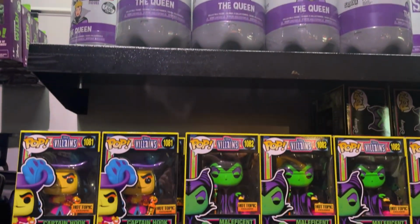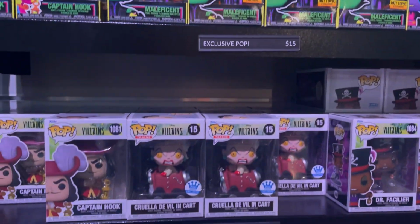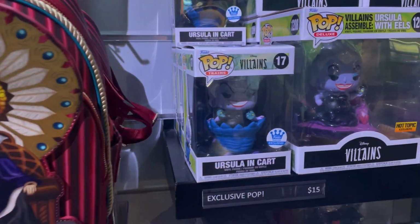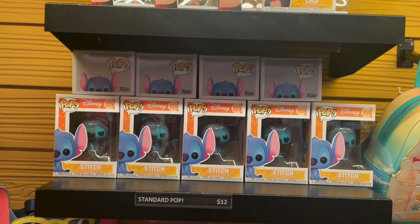They got a bunch of them on the shelf, along with some of the different Black Ladies, like Captain Hook, Maleficent, and Dr. Facilier. They also have some of the train cart one with Cruella de Vil, and then also have Ursula and her cart. They have a restock of some of the older Lilo and Stitch pops, like Lilo and Sitting Stitch there.